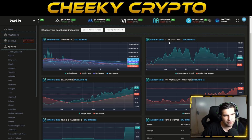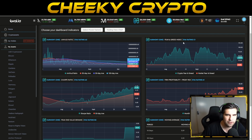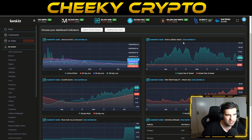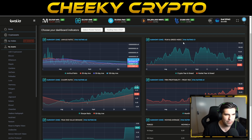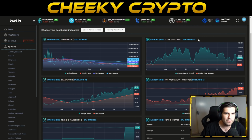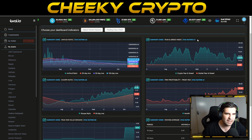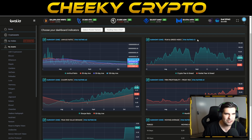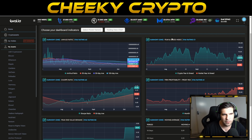And again, we come across to the right-hand side, where we have a fear and greed index. The fear and greed index is specific to Harmony and not just that general one that you see, which relates to Bitcoin. In this particular case, we have a reasonable amount of fear for Harmony One right now, which is actually unfounded. And specifically, as we set a new all-time high today, it'd be really interesting to see if this sentiment changes in the next few days. So we're always keeping an eye on this.